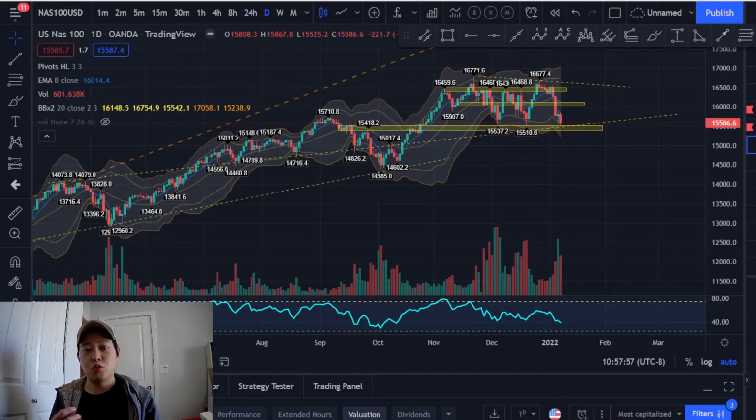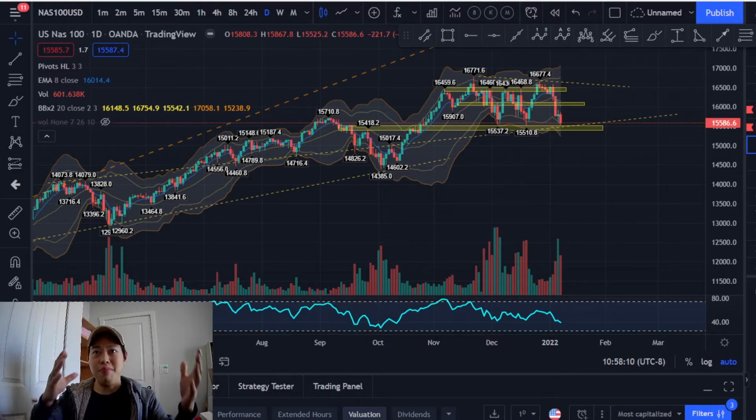So with this sort of choppy action, what can a trader do? I could be winning one day and then losing the next and then winning the day after, and it's just a big chop zone where I just break even or I take losses, and it's just not a good trading environment. So as a trader, what should we do during this period of time?